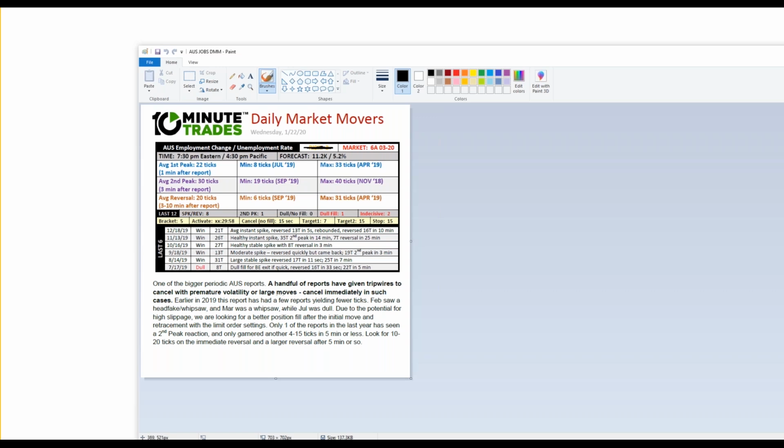And then it explains down below why some reports might have been canceled previously. Excuse me, how the report's doing in 2019. In other words, you get this the day before the report, how I'm going to set it up, the trade on this yellow line.